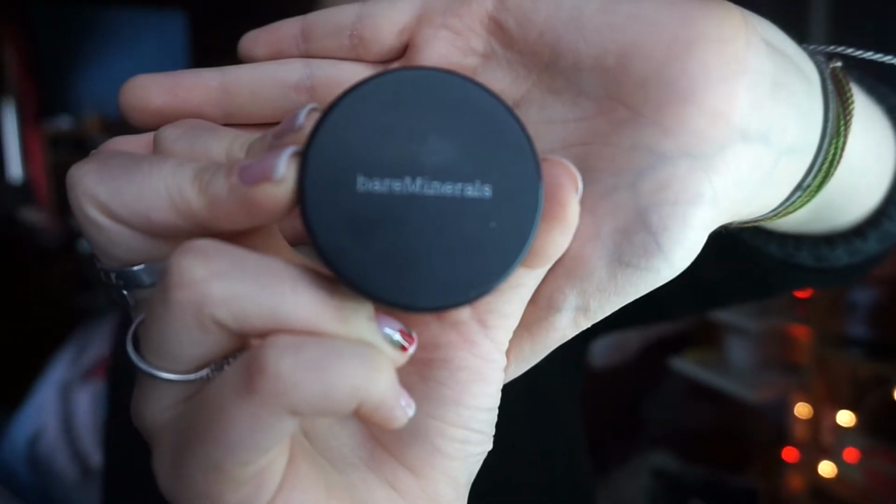Hopefully this looks good, guys, because I'm just kind of winging it. You can just kind of see a little bit there and a little bit here. I really just don't like doing too much because I'm not experienced enough, and I feel like I might go over the top. So the next thing we are going to do now is add some blush onto my face.